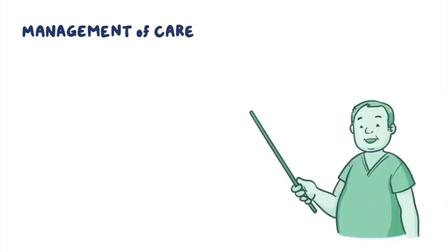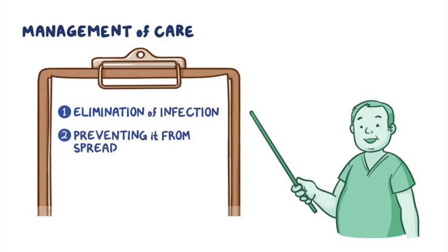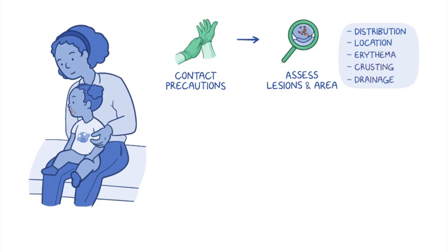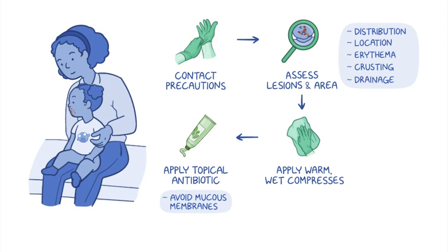All right, now let's talk about nursing care for a client with impetigo. Priority nursing goals include elimination of the infection and preventing it from spreading, as well as promoting comfort. Start by instituting contact precautions and assess the lesions and surrounding area, making note of the distribution and location, as well as the presence of erythema, crusting, and drainage. Then apply warm, wet compresses to remove any crusts, and apply the prescribed topical antibiotic ointment with a clean cotton swab, ensuring you avoid the mucous membranes like the eyes and nose.